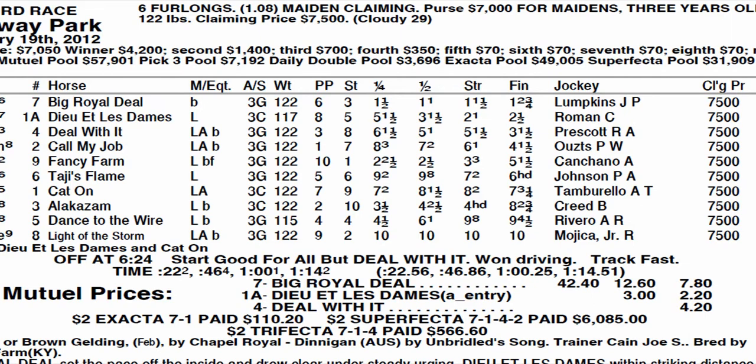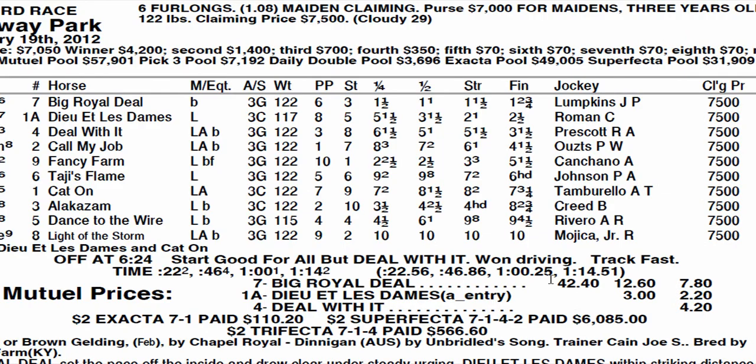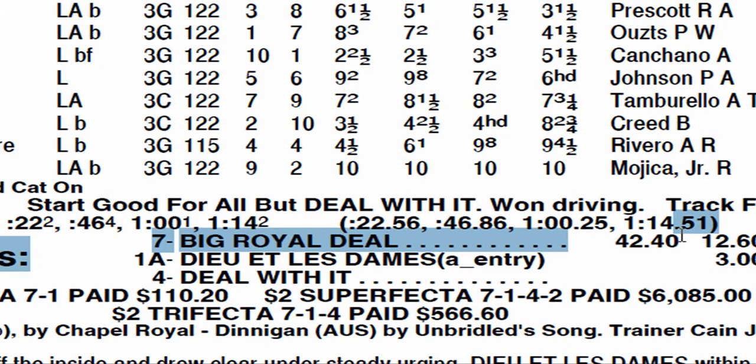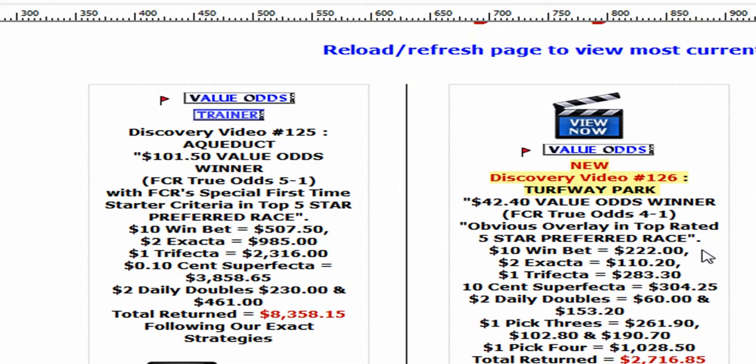All right. So we're cashing everything here because it ran 7-1A-4, 7 obviously 1A, and then all for fourth. A nice 42-40 win mutual. Exacta with the heavy favorite, 110-20, and then we caught the tri and super and the pick 3s. Here's all the payoffs here. Your $10 win bet returns $222. Those are some lucky numbers, I'll tell you that.